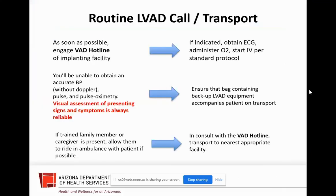So, routine calls and transport. Call the VAD hotline as soon as you can. Get an EKG if you need to. Administer O2, start an IV. Like we talked about, the blood pressure. So visually assess your patient, okay? Your visual assessment is going to be key here. Physical assessment is the most important.